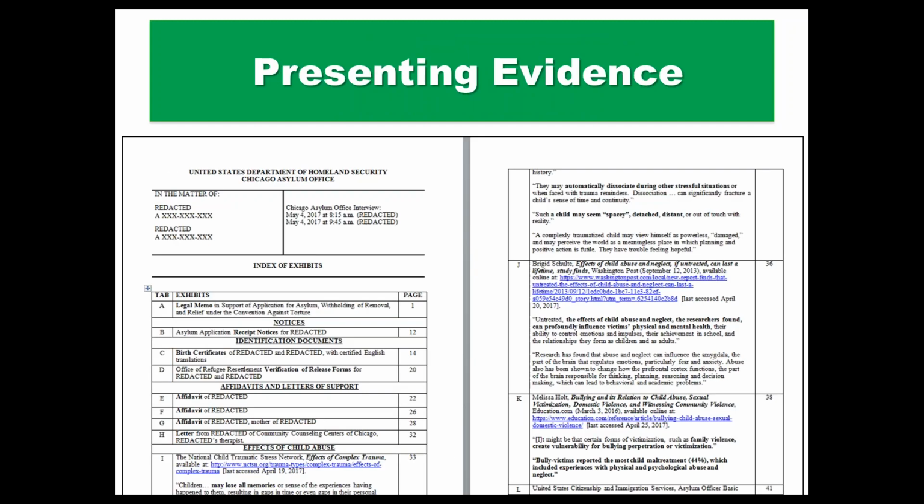So once you have all this evidence, how do you present it?